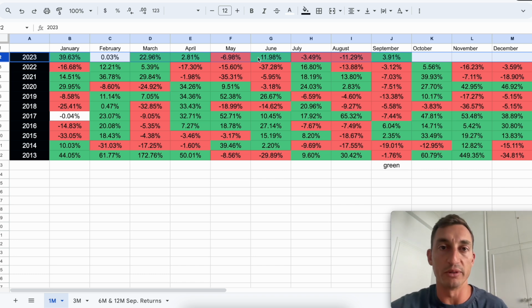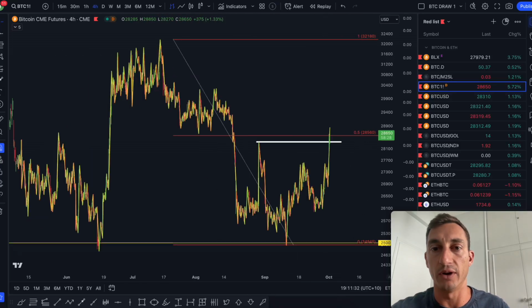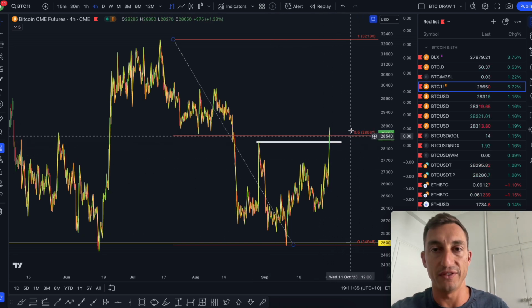And most are hoping for a big dump. It doesn't seem like that's going to happen, especially with the move that we've had off that 25k level, and we're now testing the next run up, the next 50% level.